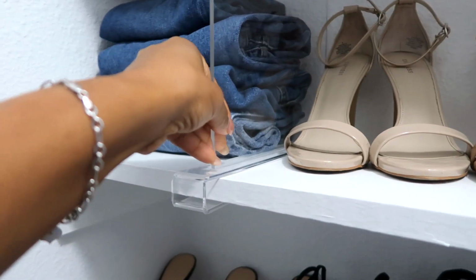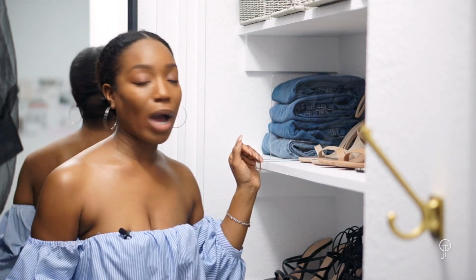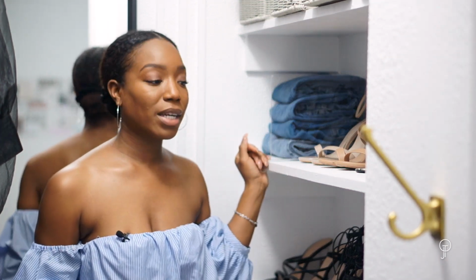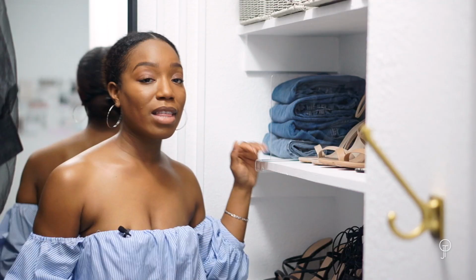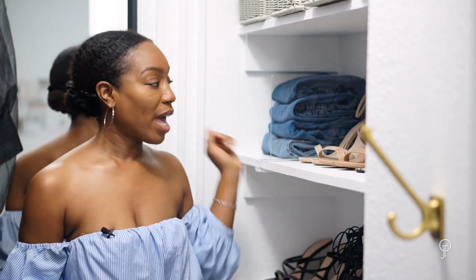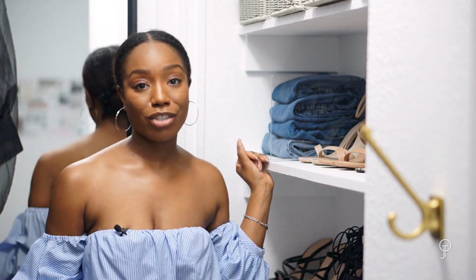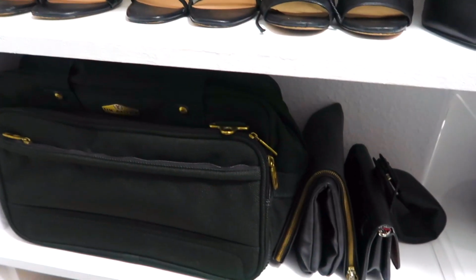So what separates my jeans from my shoes is this beautiful shelf divider. I knew I would be adding a shelf divider to this space because I will be having multiple things sitting on my shelves. I purchased this particular one from Amazon, and honestly, I think it's the best on the market, and it just works perfectly on my shelves. I also have another one down here, which separates my shoes from my bags.